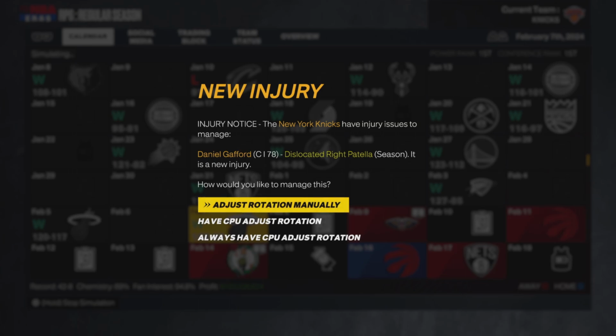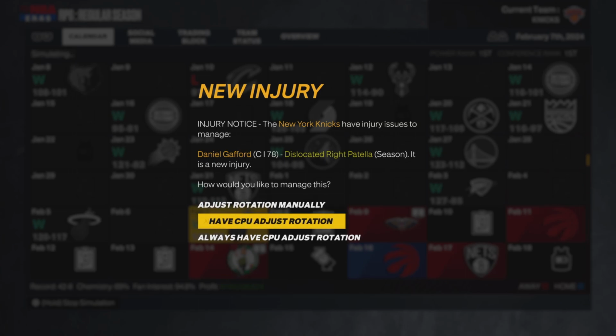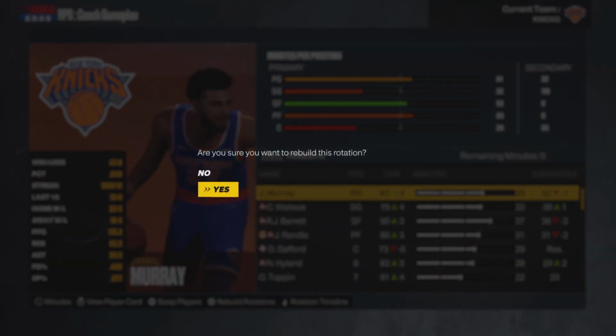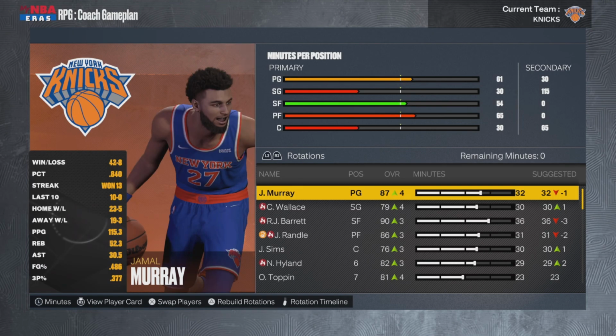So the guy that we traded for to fill in for a season-long injury is now himself out with a season-long injury. This is not good. And we don't have Hartenstein anymore, right? So this is a problem. This is definitely a problem.